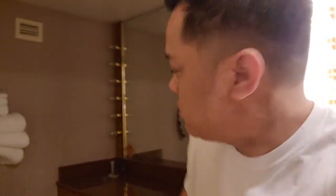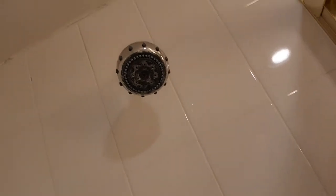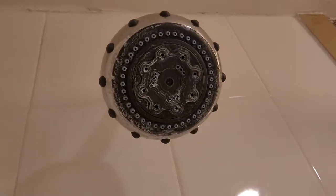Here's the toilet. Let me show you. Turn on the light and all that. So here's the sink, and then here is the shower. The shower's right there. I'm not really a fan of that, so we're not gonna use that.